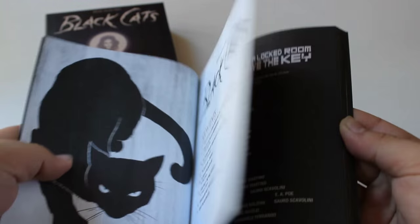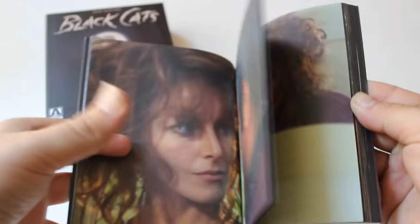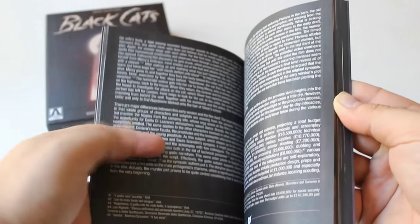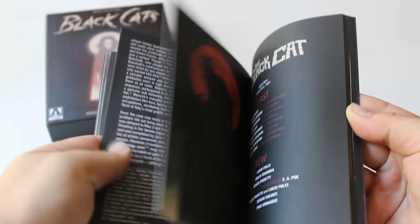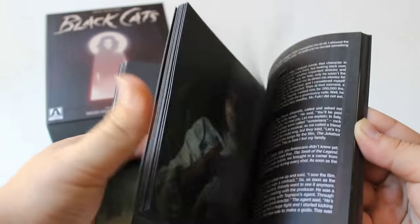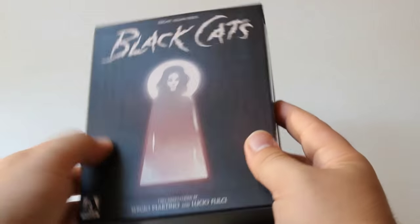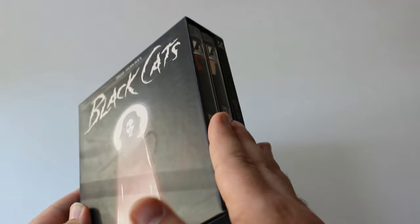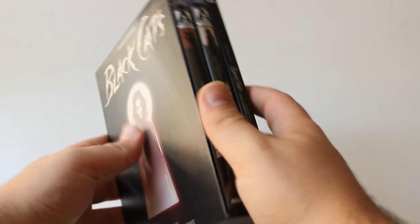It is packed full of tons and tons of stuff. Essays and paragraphs and tons of pictures. I mean, I don't want to give it all away. I want you guys to check it out and see some of it for yourself, but it is pages and pages of stuff. You just can't get anything better than this. I just love the fact that they individually place the titles inside, so you get their own individual artwork and everything. But all right, guys, that is it for this unboxing.